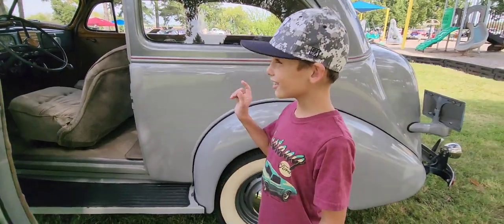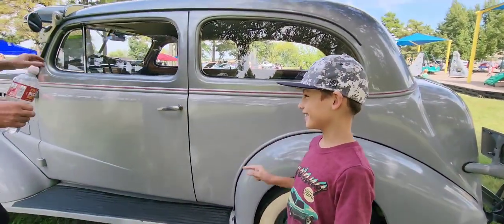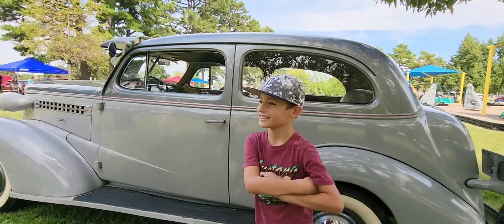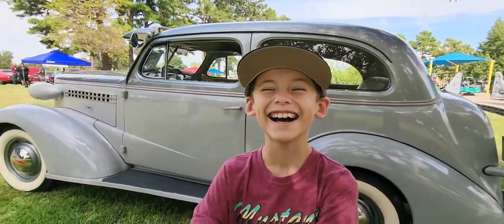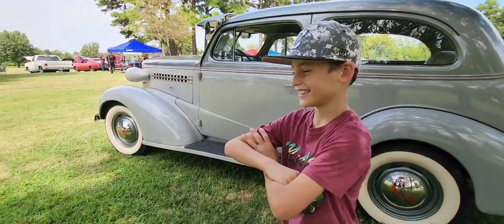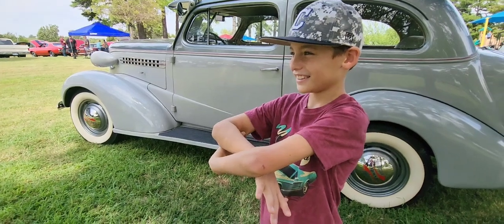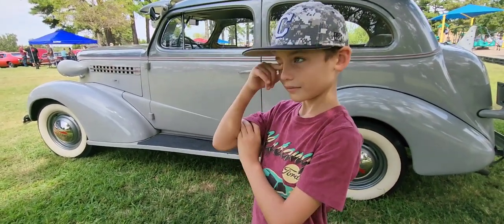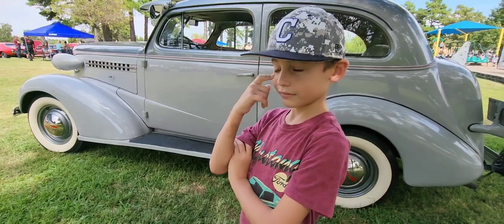Yeah. Now that's old-fashioned, like my dad's Mustang. My dad's Mustang was made back in the 1920s. Well, anyways, the president was Franklin Delano Roosevelt. He took us through World War II. He took us through the Depression. Yeah, he was one of our longest-serving presidents.